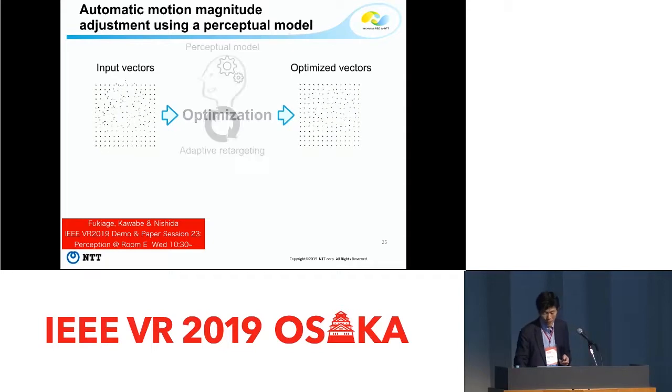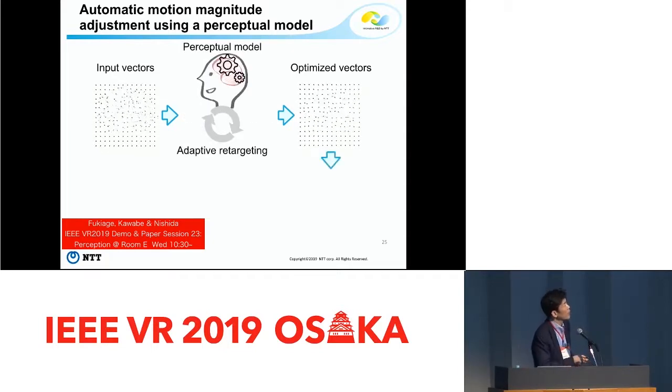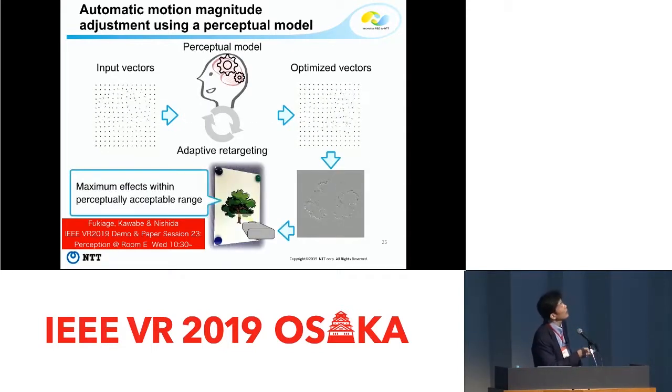So he implemented adaptive retargeting by implementing a perceptual model. He made a perceptual model mainly based on the V1 level. And then they predict how much the motion vector is tolerable or acceptable for the visual system to see. And then this system automatically adjusts the magnitude of the motion vector projected. And please look at this demo after my talk.